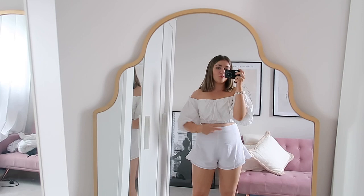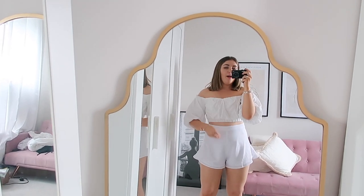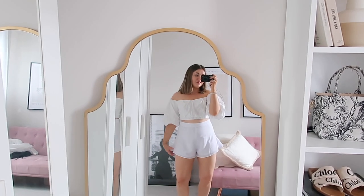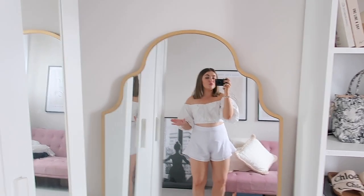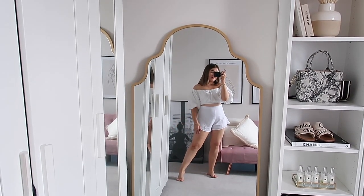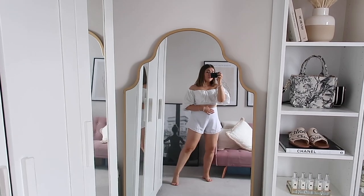I kind of wish they had a bit more of a detail here, like a belt or buttons, just to really cinch that in. But I do think they are very, very flattering. The way that they flip out is so gorgeous on shorter legs. I think it makes you look so much taller than you actually are. I absolutely love them. They're really, really comfortable as well.